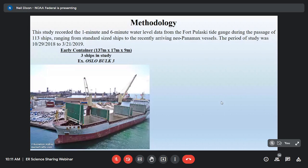And they ranged anywhere from the standard size ship, like you see in the picture here, to these recently arriving Neo-Panamax vessels, which started to arrive in Savannah and the Charleston Harbor about 3 years ago. These are the largest ships. And I did this from a period from late October of 2018 through the majority of March of 2019. So I broke these ships down.